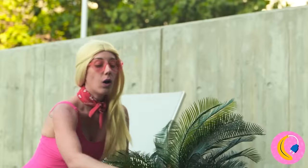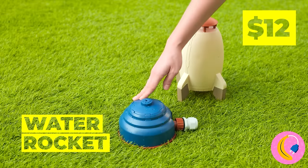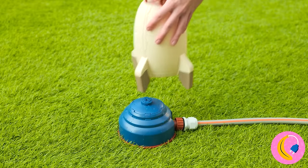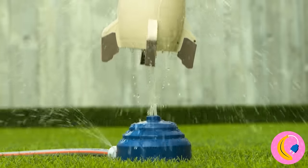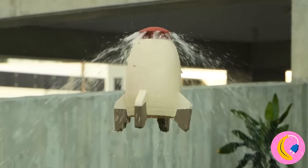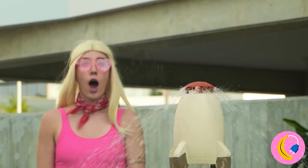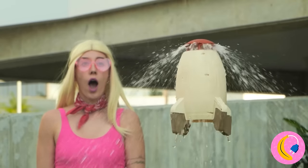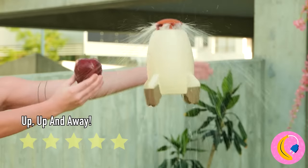Hey, your plant is ringing. Wait, it's a water rocket. Hook it up and turn on the water. Wow, look at it go. It's bursting like a geyser. Or some sort of mid-air sprinkler. Well, wow. It'd be a shame to waste fresh water.